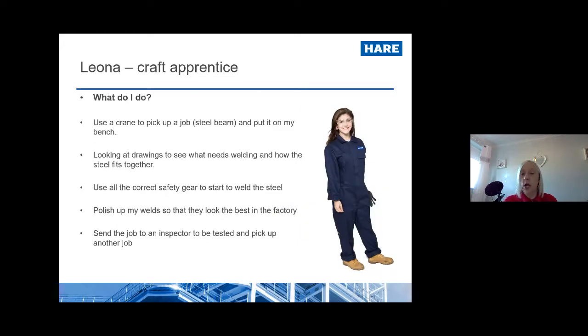So this is Leona. Leona is one of our craft apprentices. She's just finished her 4-year apprenticeship. What she does is she'll use a massive big crane to pick up steel, a steel beam, and she'll put that onto her bench. She'll look at the drawings that Matt's done to see what needs welding and how all that steel fits together. Very importantly, she'll make sure she uses all the correct safety gear, or PPE as we call it, before she starts to weld the steel. That's to keep her and her colleagues safe. She's incredibly particular about her welding.